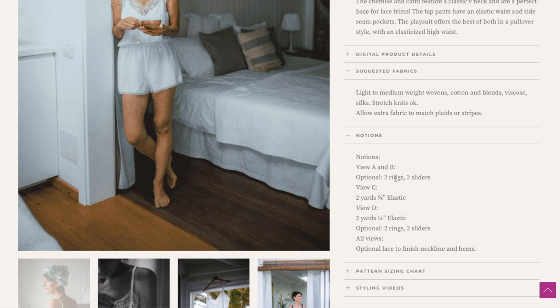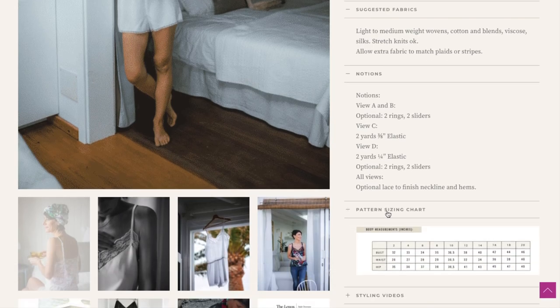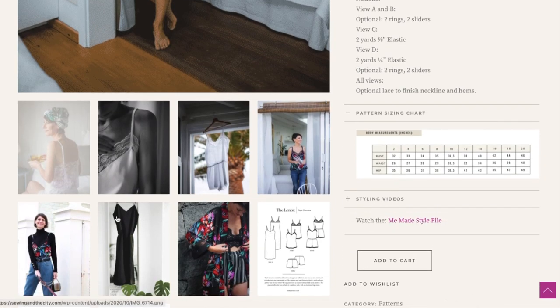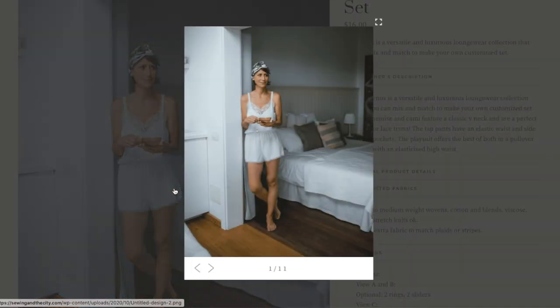Rings and sliders for adjustable straps. Elastic for the waistband. And then optional lace. And then our same straight size chart. And then she has some styling videos too. All right. So yeah, your classic again, little silky set.